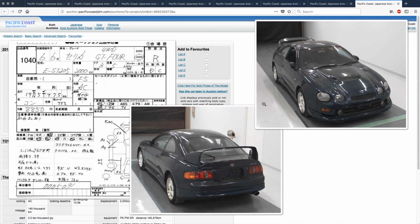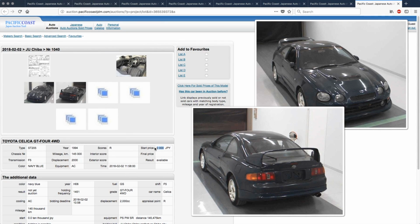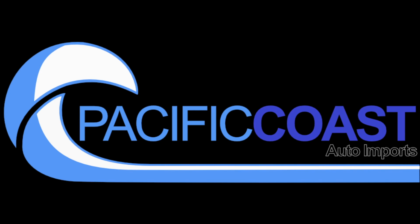It would be fun to buy something like this and just drive around and not care about it. Take it racing or something. It would be a lot of fun, because the price is going to be pretty cheap, I think. 145,475 is pretty high for a Celica, I'd say. Starting price 0 yen. I think we'll see this one go for about 320,000 yen.